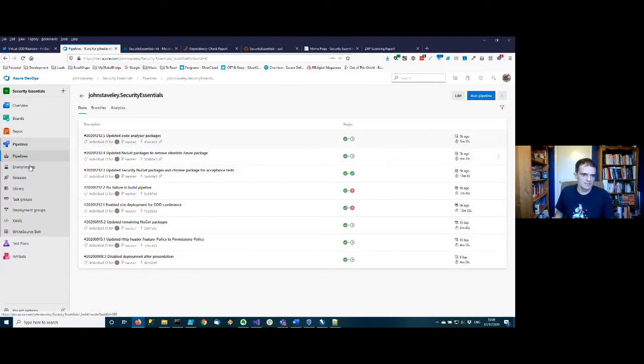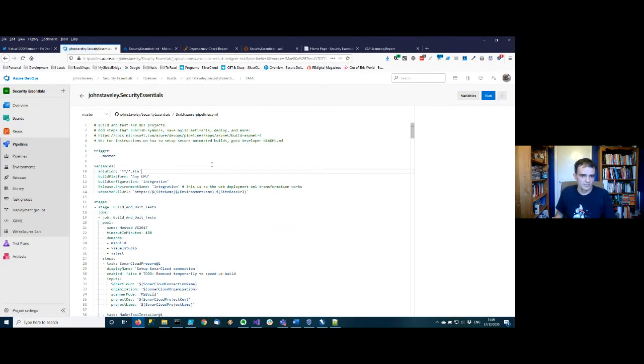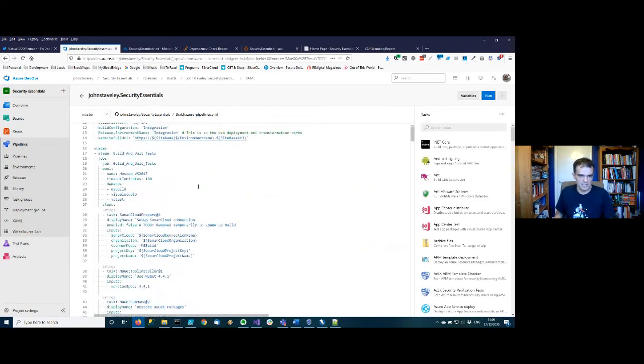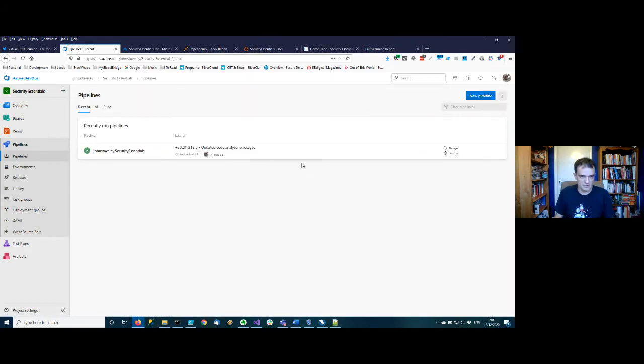And then it's deployed using Azure pipelines. So here you've got one I did earlier. This is deployed onto the internet. It takes a YAML file. This is the build phase and it's doing all the security checks as you're going along. That's how you're deploying it.